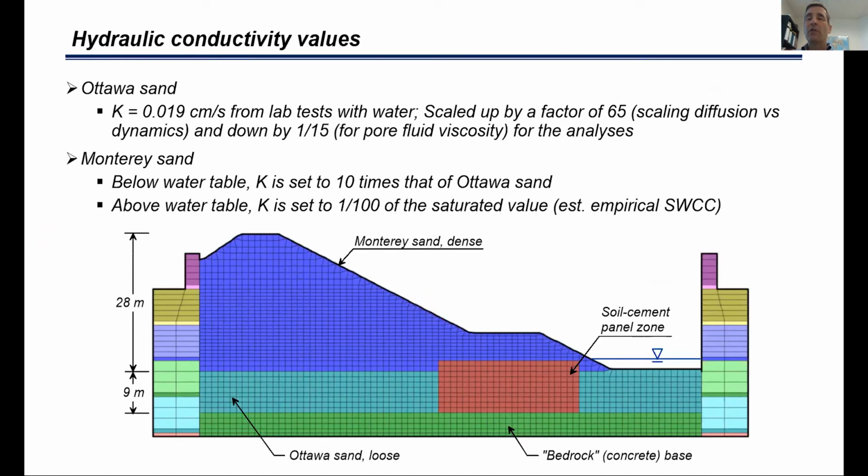Okay, so now to go into building the model, some interesting things. We're going to need hydraulic conductivity. So for the Ottawa sand, we have experimental data for its hydraulic conductivity. In this particular case, the lab tests are with water. When we do it in the centrifuge, we go up to 65 Gs. We don't scale diffusion the same as dynamics. So this means that we will be modeling something 65 times more permeable. Then we have a higher viscosity pore fluid. We used 1/15. Part of that is if you go too high on the viscosity, it can be hard to saturate the models. You put the two together and that gives us our net hydraulic conductivity to use in the numerical analyses.